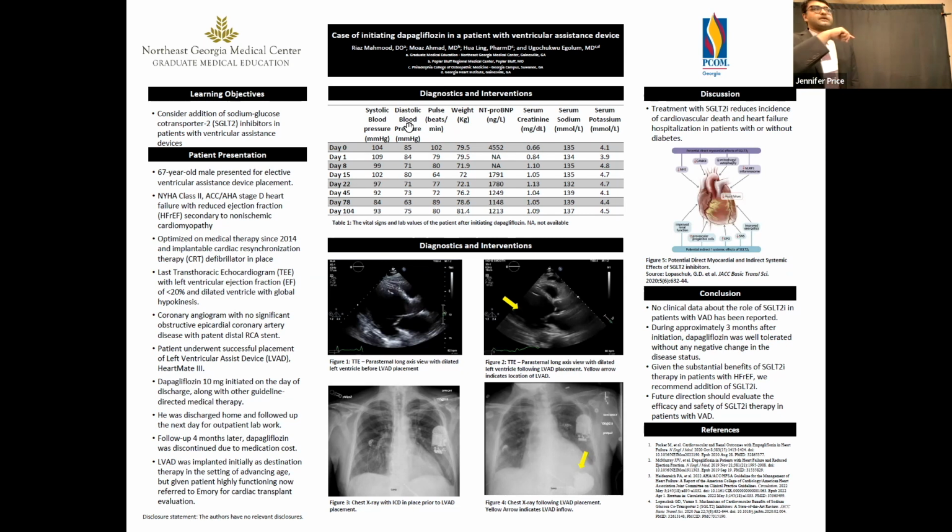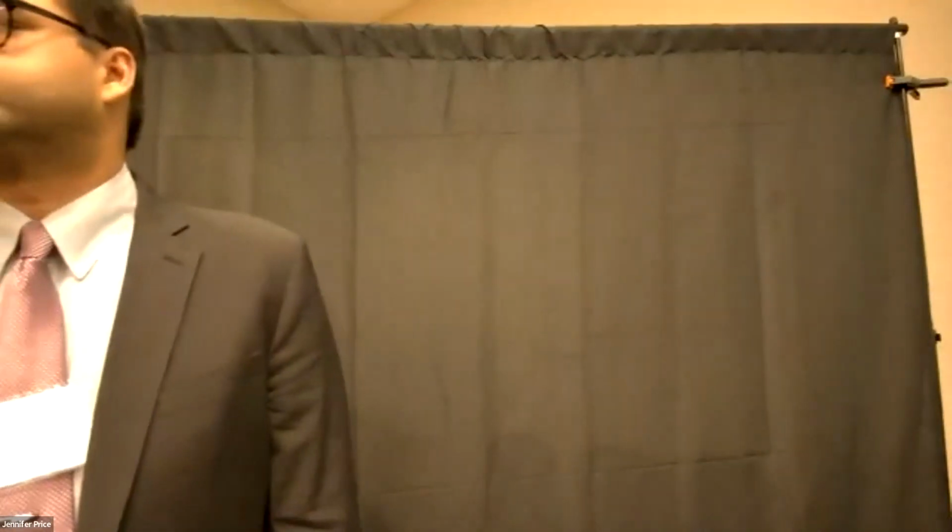And if you noticed, when he came back the next time around, his blood pressure came back up. And he was still on the SGLT2 inhibitor because he was on it for 4 months. So we're fairly confident in saying that that's safe to do, because he didn't really develop an AKI, no severe kidney disease or anything like that. His blood pressure did fluctuate a little bit, but it stayed fairly stable except for that one reading.